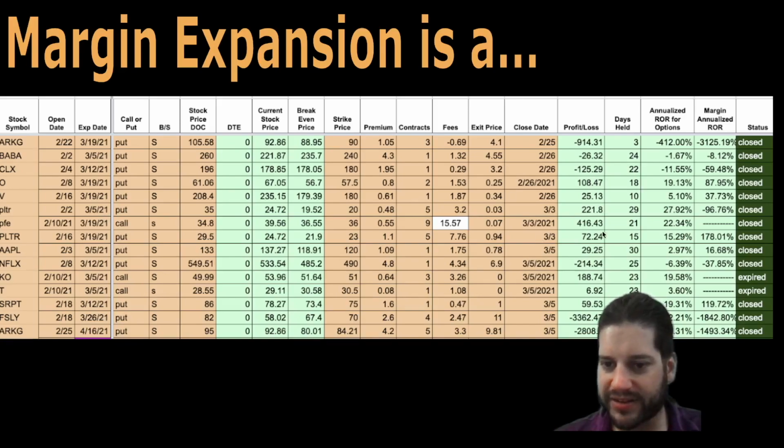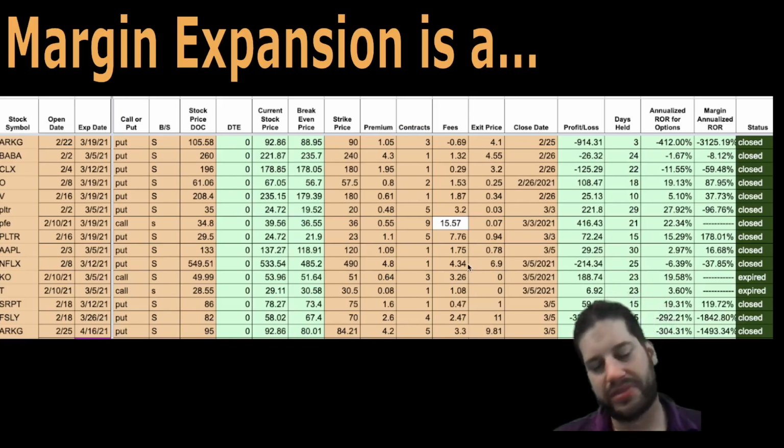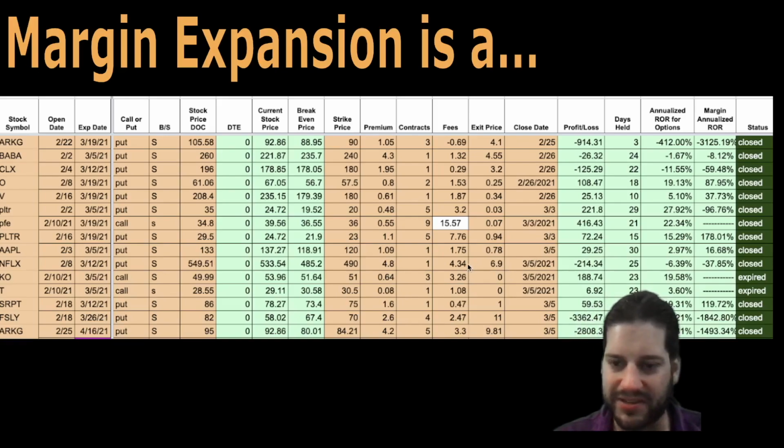Anyway, back to this. I also had to close positions that I thought were going to be super safe. This Netflix play, I had no doubt in my mind that this was going to be a profitable trade, which was eating up so much margin that, again, I closed it down just to get myself back down to that 50% level. Just be aware that margin expansion is a thing, and when you do experience it the first time, it's going to be scary. And just know how to manage that.